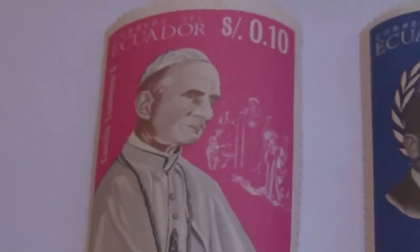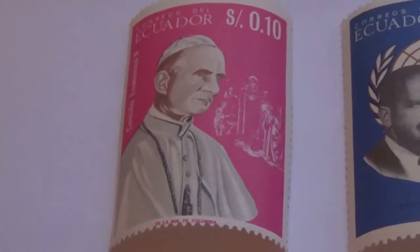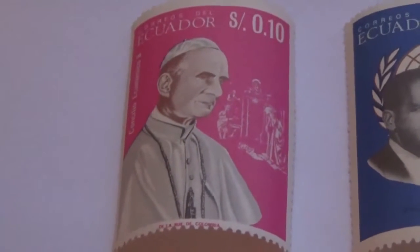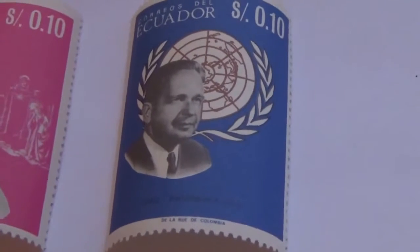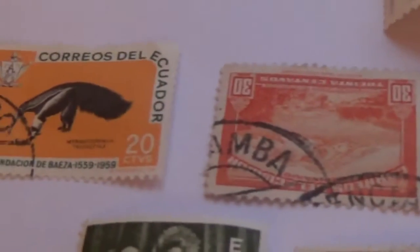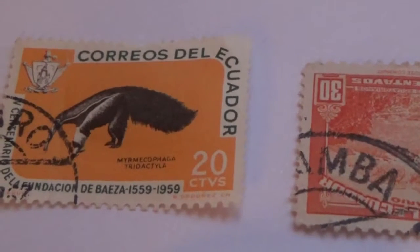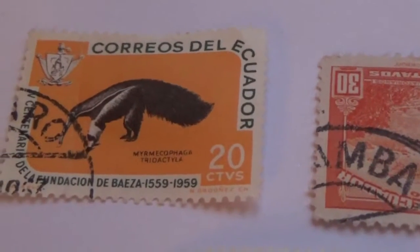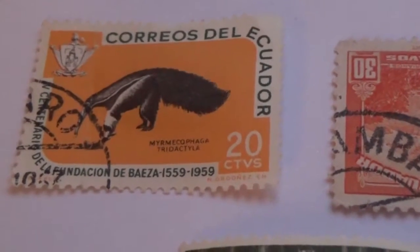Alright, first we have this one here, which is a 10 cents. And this one also is a 10 cents. Okay, then let's get down to this one. Is it 20? Isn't that pretty? Look how bright that orange is, huh? Beautiful.